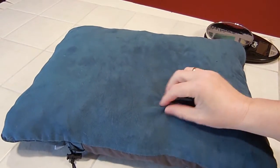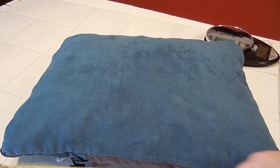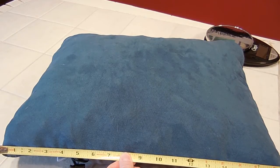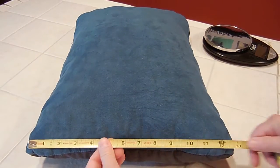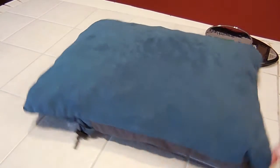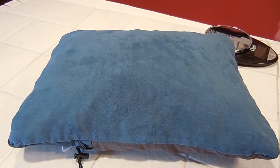It's soft, but it's not nearly as soft as the brushed plush side. It's a good size pillow when it's unfolded. It is about 17.5 inches long, and that's because it's not puffed up. It's usually about 17, and it's a little under 13.5 tall. So it's a pretty good size pillow. My head fits on here, and I've got room in the back and room on the front.